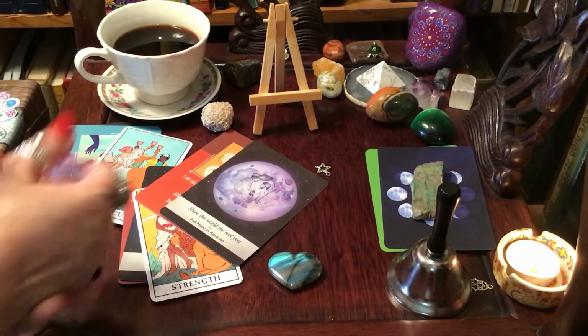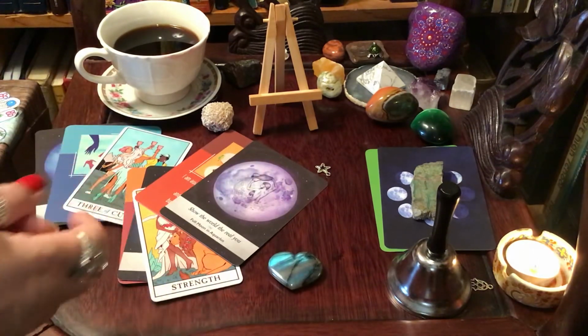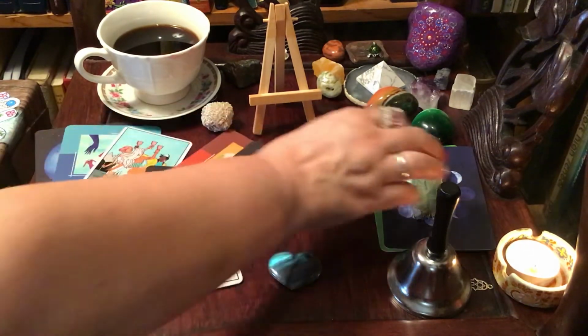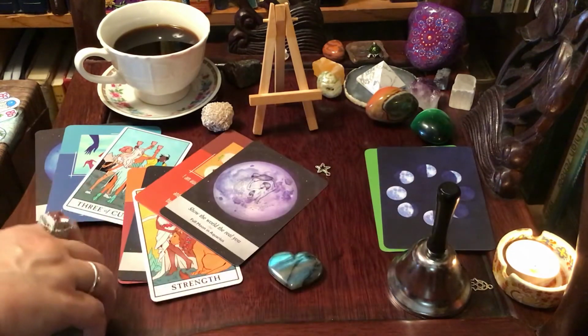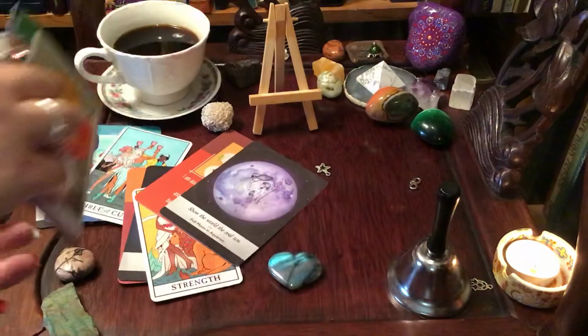And I think that was an example. That's what the card is asking you to do. Get up and go. It's time. Stop waiting around. You've got all these energies. It's time to go.